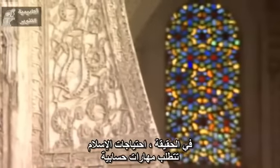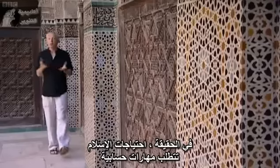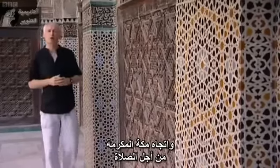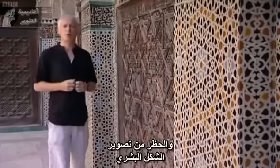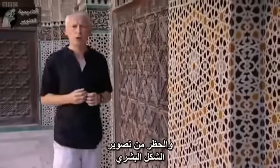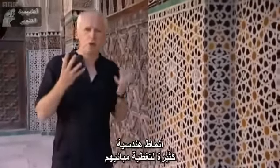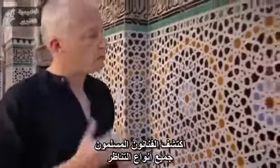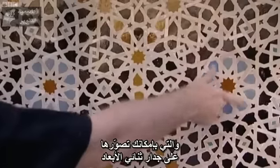In fact, the needs of Islam demanded mathematical skill. The devout needed to calculate the time of prayer and the direction of Mecca to pray towards. And the prohibition of depicting the human form meant that they had to use much more geometric patterns to cover their buildings. In fact, the Muslim artists discovered all the different sorts of symmetry that you can depict on a two-dimensional wall.